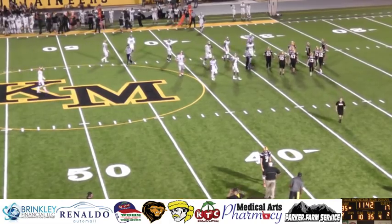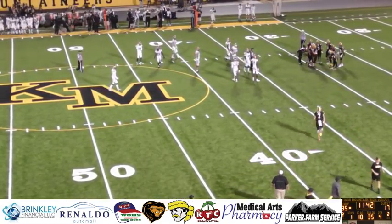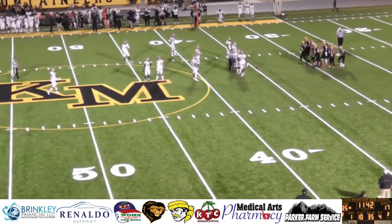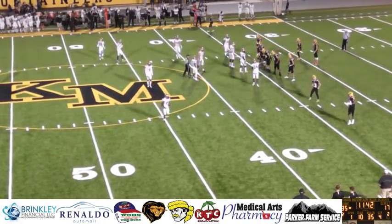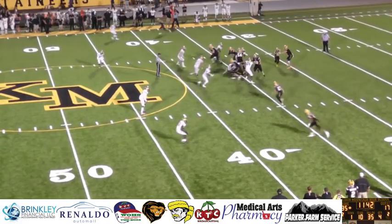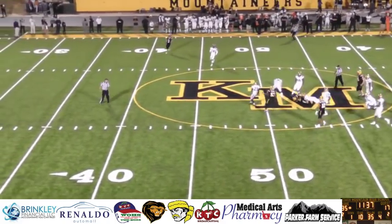And Kings Mountain back on the field with an 18-point lead. And you know, Greg Lloyd and coaching staff have to be telling their players, hey, this is still Shelby. They can score in 10 seconds. So I expect to see some ball control, run some clock kind of drive here with Brooks getting some carries. And it's Brooks on first down in between the tackles. He's got a first down.